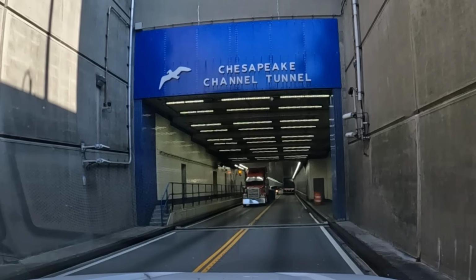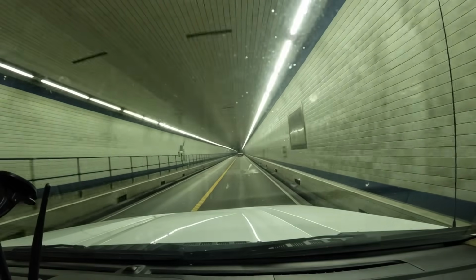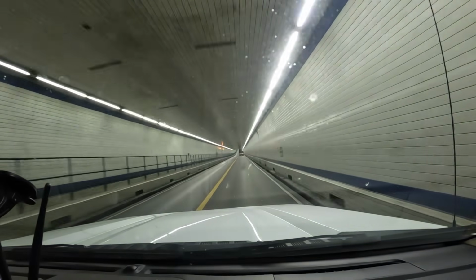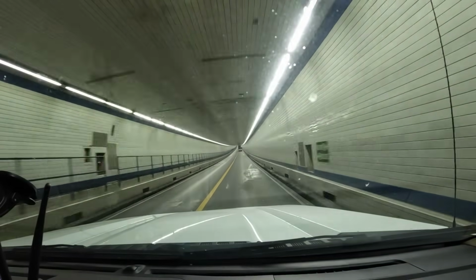The maximum vehicle height permitted to cross this facility is 13.6, and all propane tanks must be turned off at the outside valve before crossing. Vehicles are subject to inspection at the toll plaza.